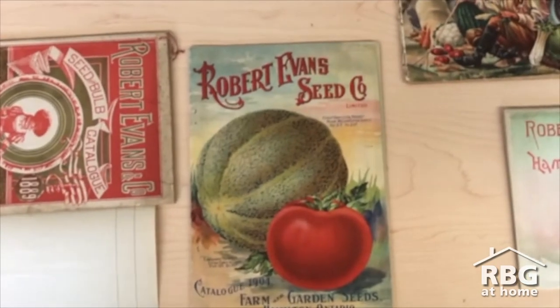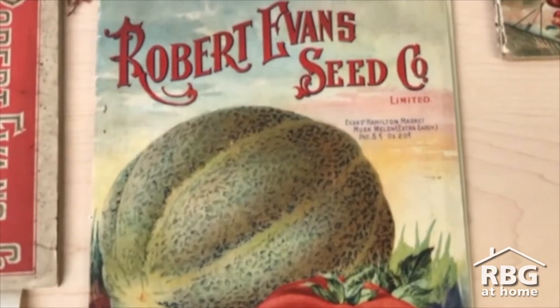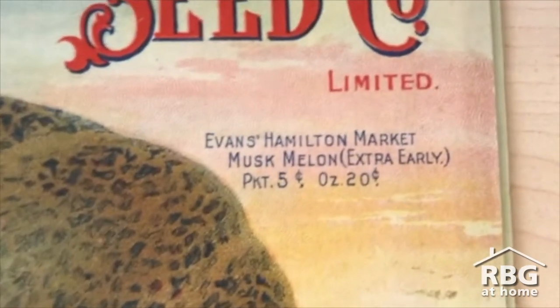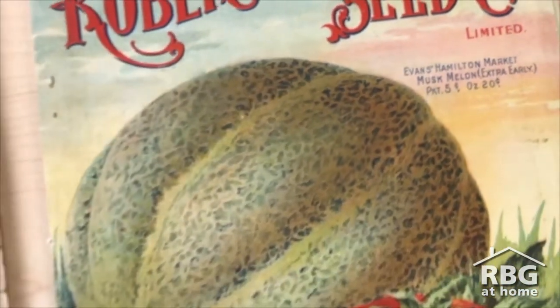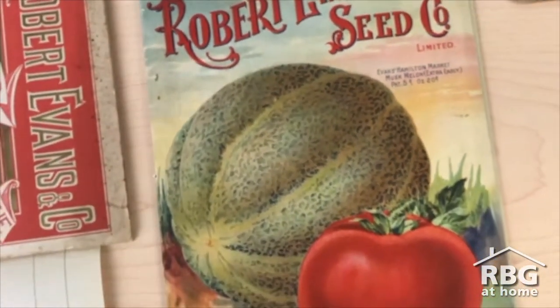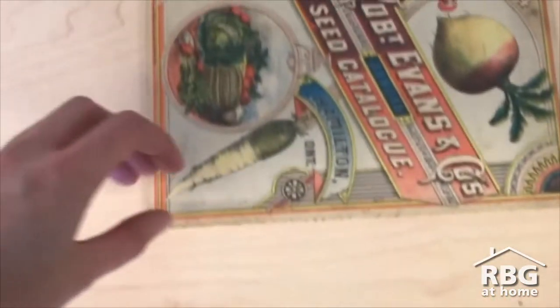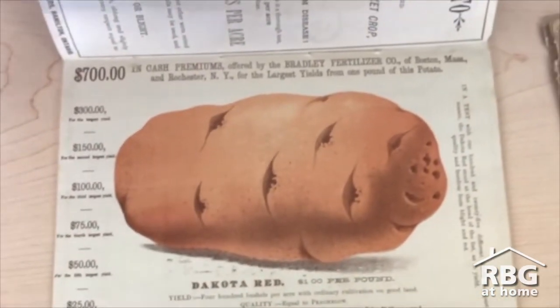He produced stunningly beautiful catalogs, promoted mail order and quick shipping, and developed some of his own varieties of market vegetables. Evans perhaps had a better understanding of the importance of visual appeal because his catalogs were filled with colorful lithographies of the fruit and vegetables he sold. Previous to an early Evans catalog, I had never seen a potato take a centerfold image.